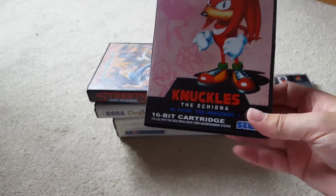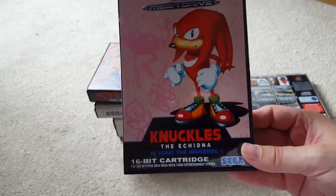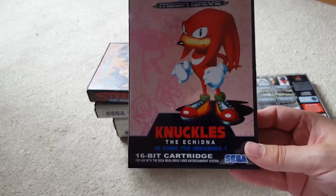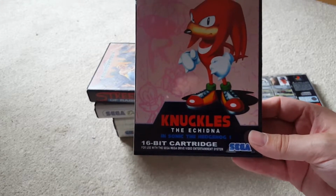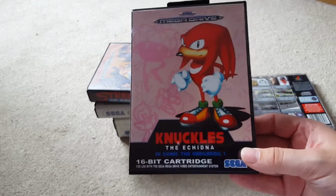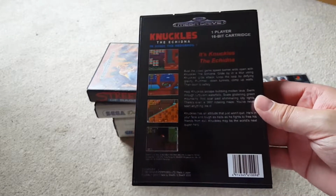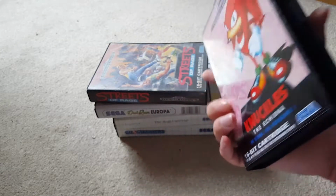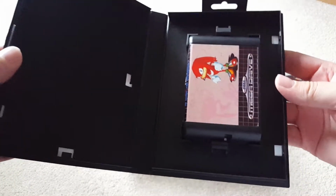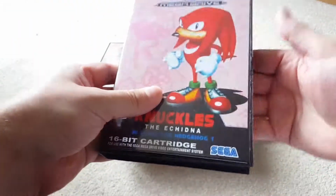For the Mega Drive. Now, the eagle-eyed amongst you are going to look at this and go, hey, Knuckles in Sonic the Hedgehog 1. This is actually a hack done by a really clever guy called Stealth, which was released quite some years ago, actually. And there was a guy on eBay selling this in cartridge form, and obviously a box like it is here, which is really cool. It looks just like a real Mega Drive box, really. And inside you've got the cartridge there.